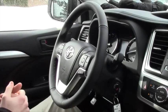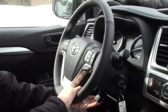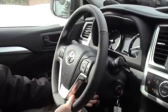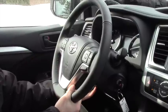Now the steering wheel itself has a couple different functions. First off, it's going to be a tilt telescopic steering wheel, so you can actually adjust it up and down, but you can also move it in and out as well. I usually like to have it in and close to my knees, but if you're more of an up closer driver, it's definitely going to be compatible for that as well.